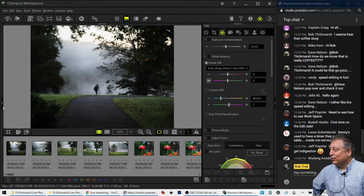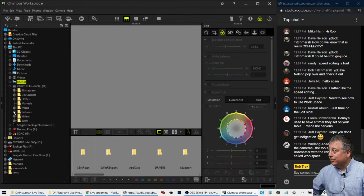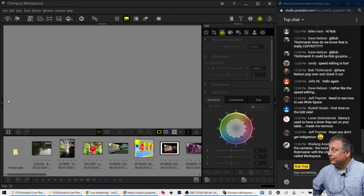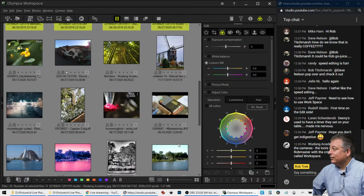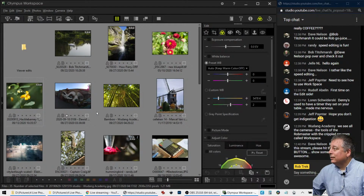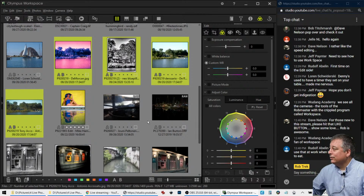Oh, this is not even the right folder. This is from one of the photo walks I went on. Let me see. It's under pictures for live photo edits. All right, good. And then these are the user edits. Wow, a lot of these. Let me move these into the viewer edits. These are from last week. I thought I deleted all those.